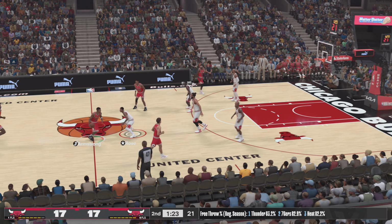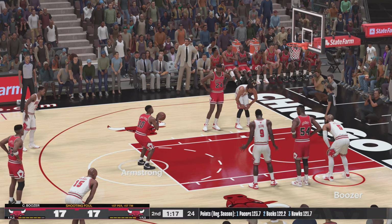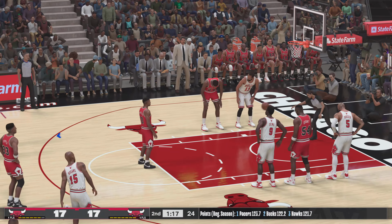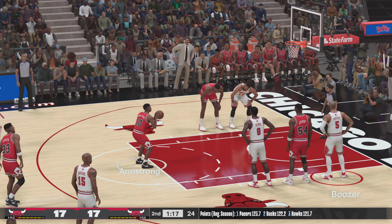Up top, Armstrong. He's covered by Rose. And that'll be 2 free throws coming up. Officials on the call with the foul. They get Carlos Boozer. Really the right play defensively. If you can't block, force him to the line. Second free throw, no good. It's not often you see him fail to deliver at the line like this.